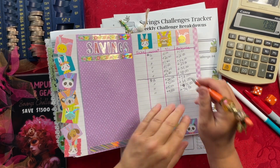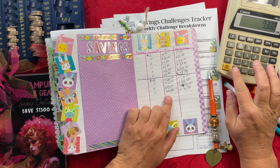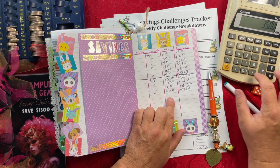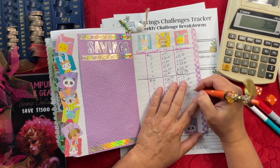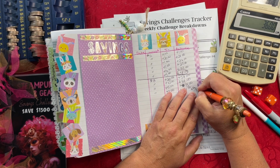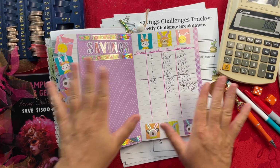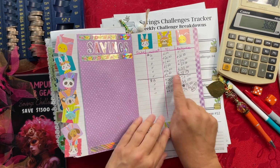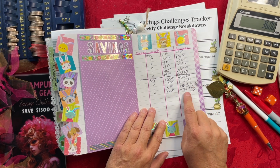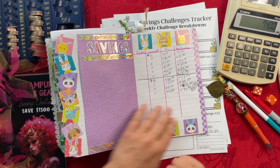So for week 12, it's going to be $38. And for week 13, I need to save 20, 10, 5, and then 1. So a total of $36. And I'm just going to go ahead and write this down right here, and then I'm going to circle it. And then when I cash stuff the envelope, then I'll highlight those 2 amounts, and that will bring me up to $74. So 38 plus 36, $74.